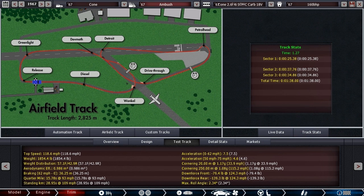One last thing to do, see what its time around the track is. So it does it in a 1 minute 38, which isn't the fastest time we've seen. It is a couple seconds slower than the Rallye, the Intrigue Rallye that is. However, its time I think would be better in a short course kind of situation, a very tight technical course. This seems like a car that would make a really good autocross car from what I've seen. So this car does the track in 1 minute 38 seconds flat. That is not the best time we have seen. It's not the worst time we've seen.